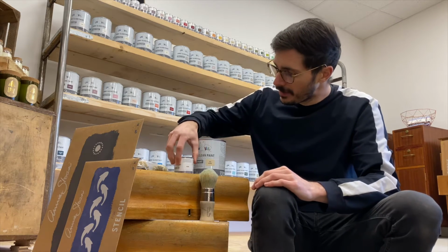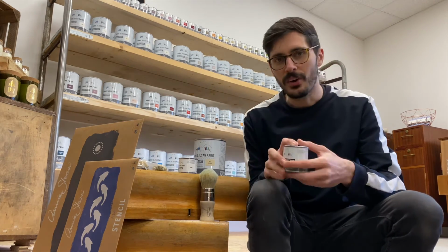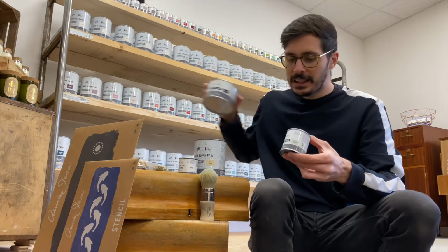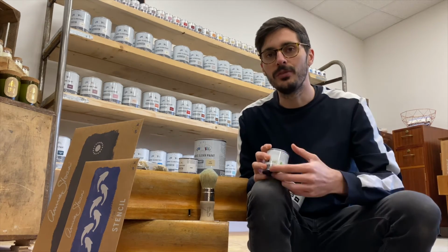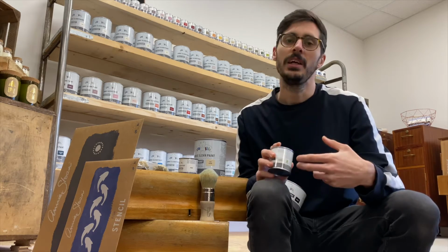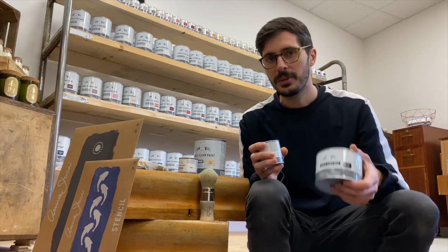Once you have applied the paints, you will want to add a wax on top. I recommend a clear wax if you want to keep the kind of look that you created with the paint. If you want to do some aging, some distressing, then maybe consider some of the other options.